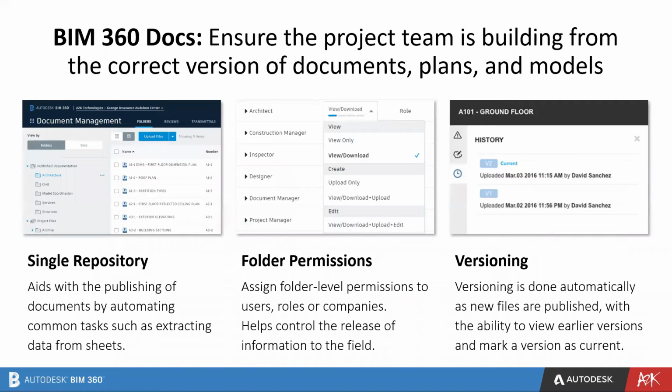So BIM 360 Docs is a basic sort of folder and file setup whereby we create folders, we upload files so that people can access them. But they can only access the information that they are entitled to access. So BIM 360 has a range of permissions that can control who can access which information, from as simple as just being able to view the information through to being able to have full management of it.